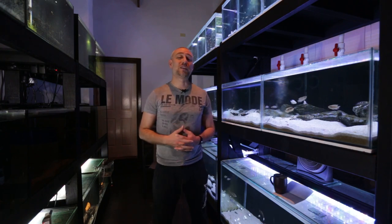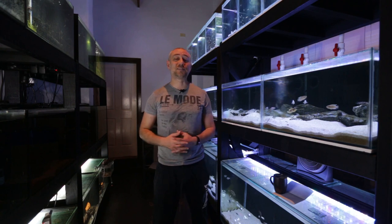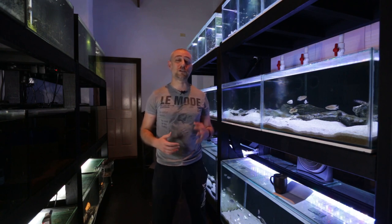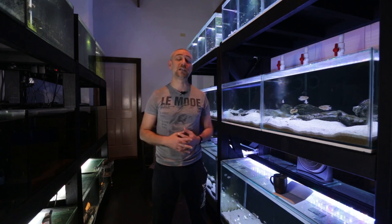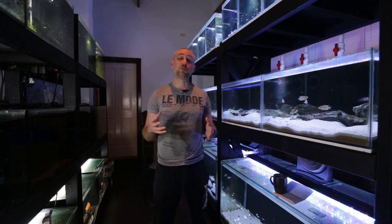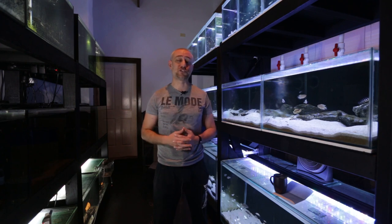What I mean by that is your bread and butter cichlids, the cichlids that generally sell really well, like your electric yellows, your electric blues, your Malawi peacocks, those beautiful colorful fish, they weren't selling at all. A lot of them were getting passed in or selling well below the reserve price.